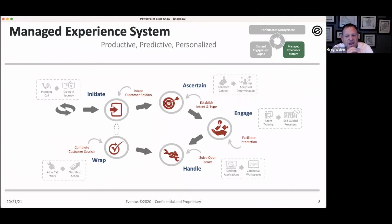When we start looking at ascertaining what the customer wants, sure, some of that collected information was delivered to the agent in ways that they can consume it. But we're also now bringing in a lot of analytics to help the agent, if they need to, drive the conversation to a different place, to a place that benefits the customer and benefits the business at the same time. It's how we refine the intent and the type of the interaction in order to engage with them in the best possible way.